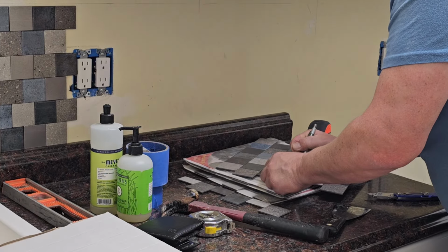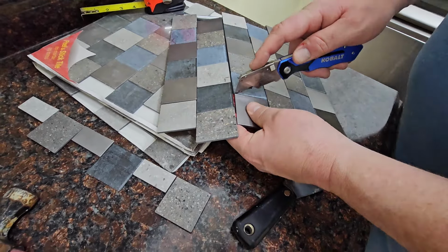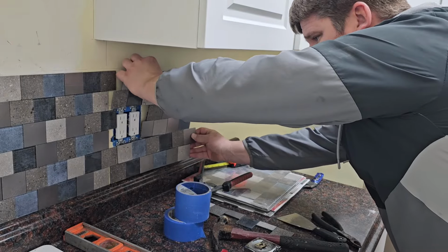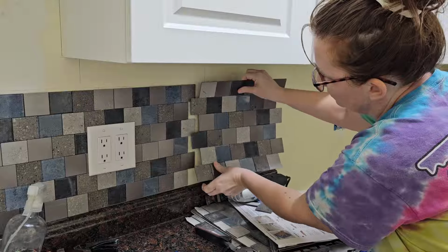So, you know, you got to let him have some say in the decor sometimes. And since he was doing this whole makeover with me unexpectedly, I just let him go ahead and pick out the tile.